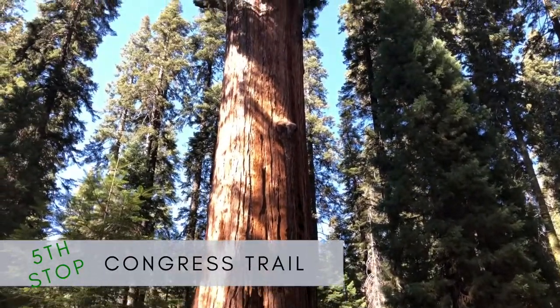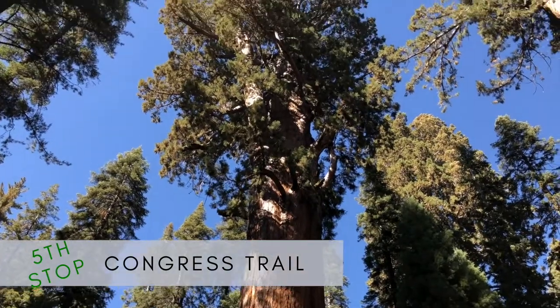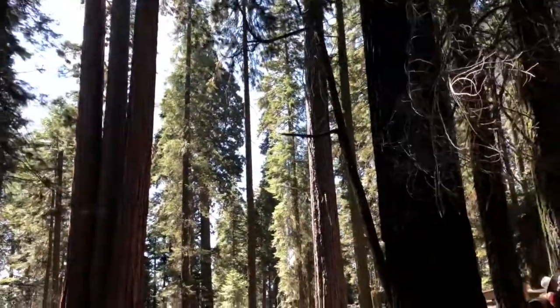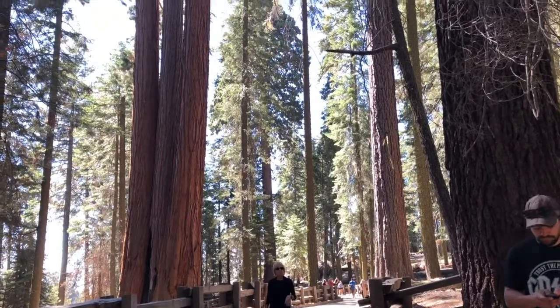Your last stop, if you're up for it, is Congress Trail, which starts at General Sherman Tree. It is a 2-mile loop, so if you don't think your toddler is up for it, you can just wander around the peaceful sequoia groves surrounding the tree. Make sure to get some great pictures with your kids.